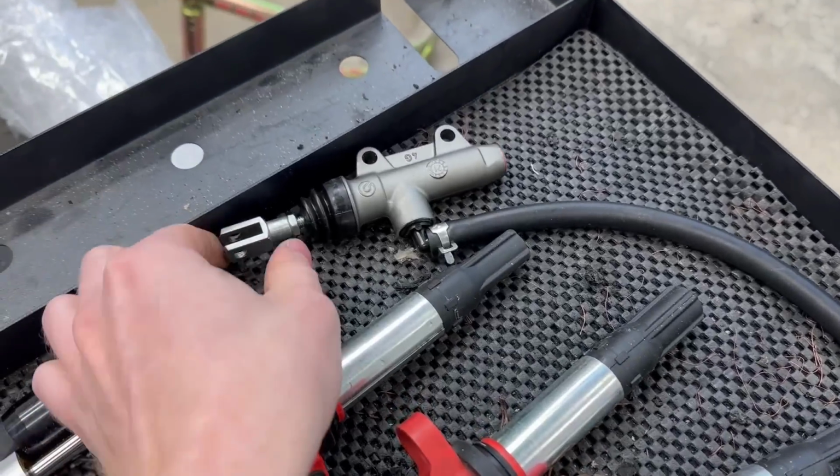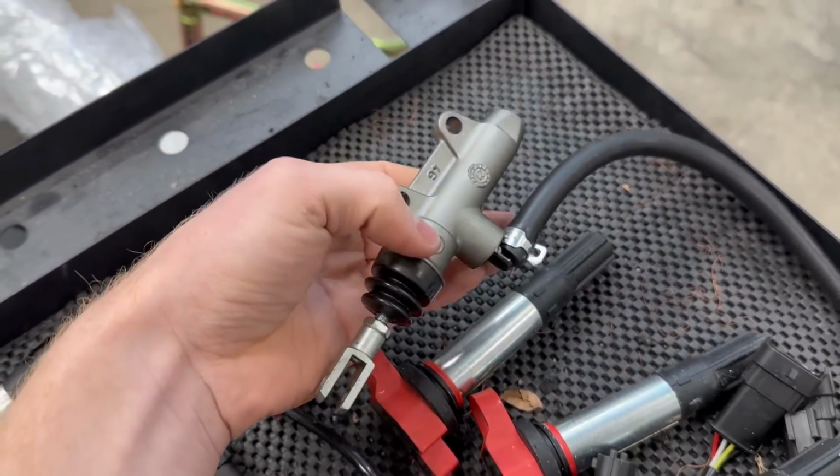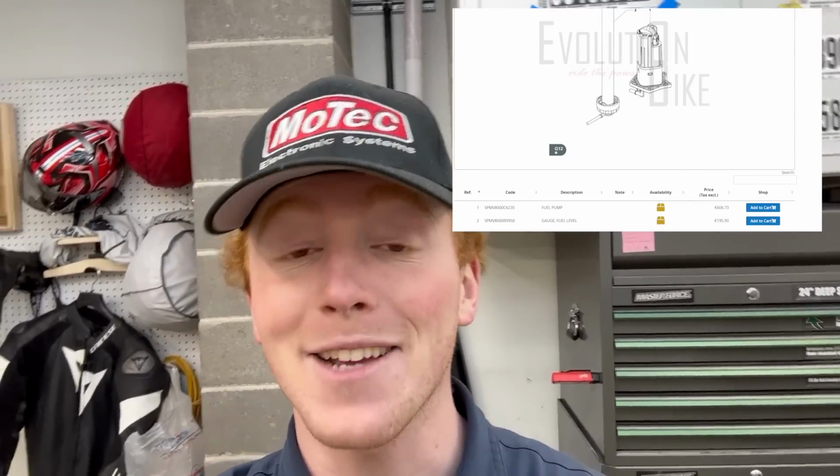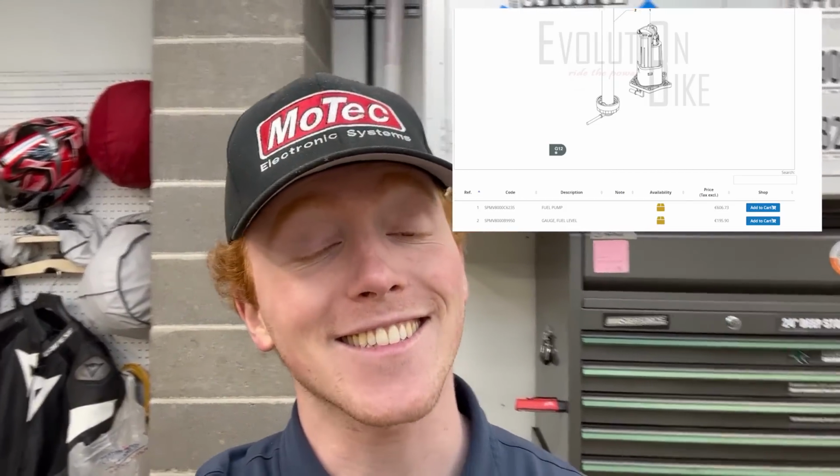And lastly, we have a rear master cylinder for the rear brake. That even came with a reservoir. Now, you guys want to hear something really sad? Tim had a fuel pump for the Brutale 1000 RR, but it got stopped at the border.